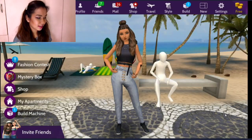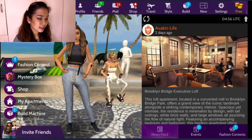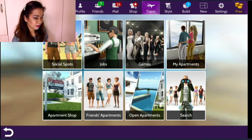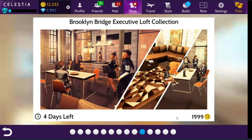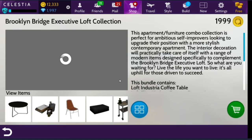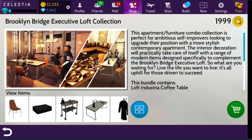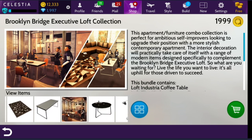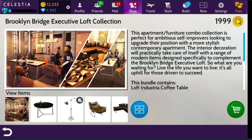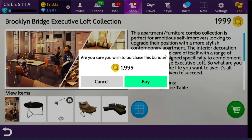So last week in Avakin's live stream, they previewed the Brooklyn Executive Loft. By the way, you can see the mouse I'm moving around. It's because I'm using Facebook Game Room as my platform. Decided to get the bundle in the store so I could save enough money, and it wasn't as expensive as I thought it would be. The price is actually pretty worth it if you just buy the bundle. So I decided to go buy that and use the stuff I bought in my bundles to decorate my apartment.